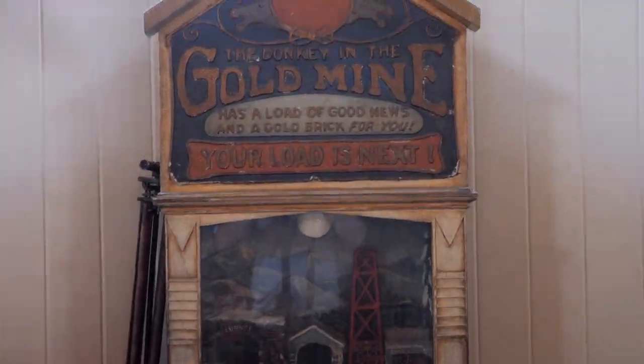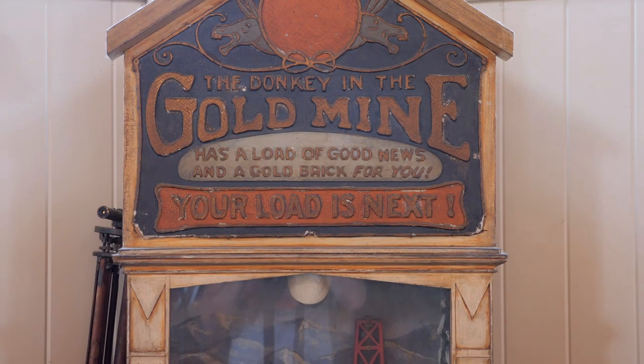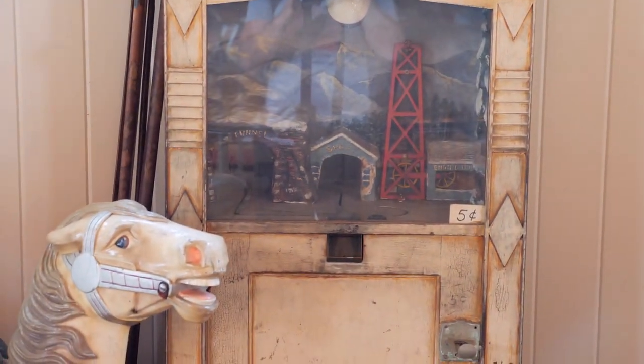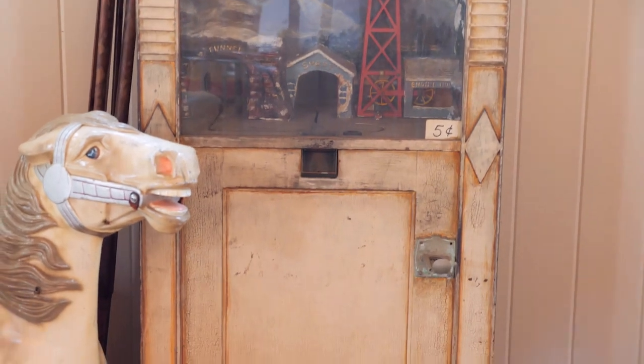I don't know what this is, but it's called the Donkey and the Gold Mine. He has a load of good news and a gold brick for you. So it's like a fortune teller of some kind. 5 cents. What a deal.